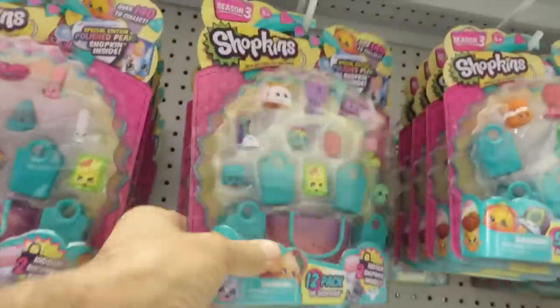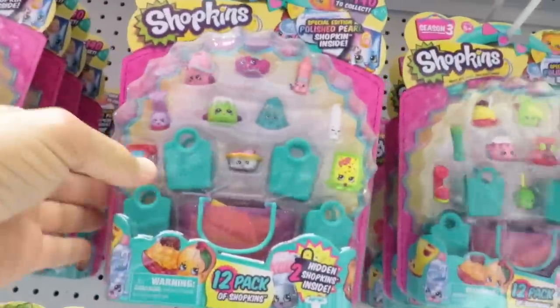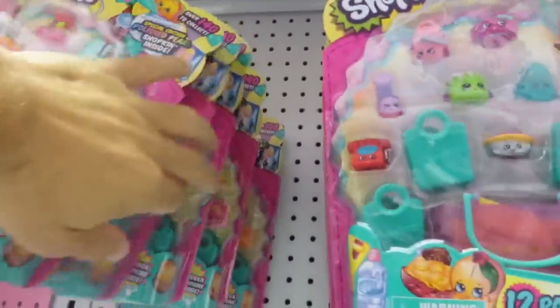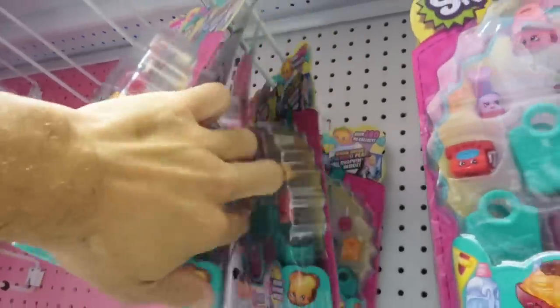Oh! We need that one. Got purple Luann. Alright, I'm gonna have to look through all these and figure out which ones we need. They have a lot of 12 packs, so that's nice. Be able to hopefully find the ones we need to finish our collection off.